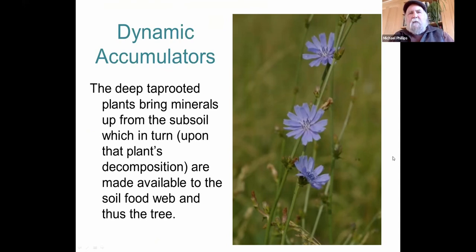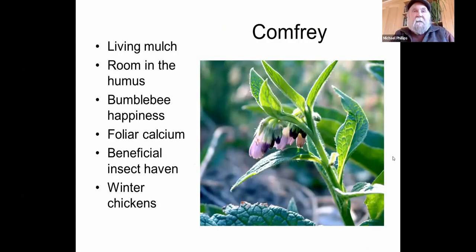For me, it's the more diversity, the more plants I can support in that ecosystem around the tree, not immediately at the trunk, but further out and in the sunlight in the aisle, the better the whole system is going to hum. So one of those plants for me is comfrey. Bigger leaf system, room in the humus for feeder roots. Right after the apples are done flowering, the bumblebees move to the comfrey blossoms. You got to support your bumbles throughout the whole season to have that pollinator force.